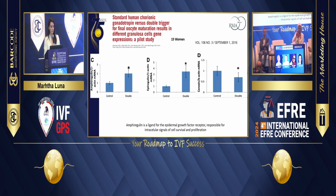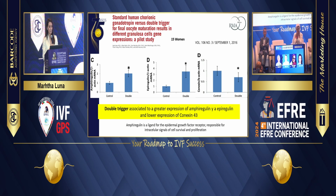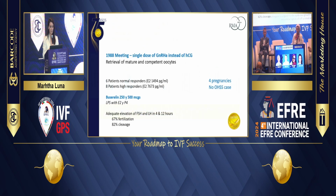This is a study published a few years ago in which the granulosa cell gene expression was evaluated in oocytes obtained with HCG trigger versus dual trigger or double trigger. And what the authors found was that the double trigger was associated with the greater expression of amphiregulin and epiregulin and lower expression of connexin 43. Amphiregulin is a ligand for the epidermal growth factor receptor, which is responsible for intracellular signals of cell survival and proliferation.